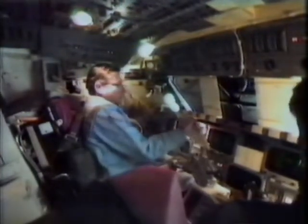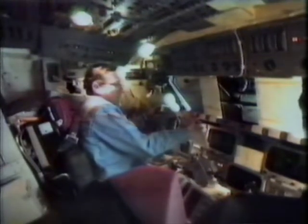That's Young in the foreground. I don't think he's actually talking to Vice President Bush on the telephone. That would be a little disrespectful. But they plainly have enjoyed the flight, and it plainly is a much more capacious craft than anything before. And there is Young with the spectacles on his nose, going about his work as a space pilot.